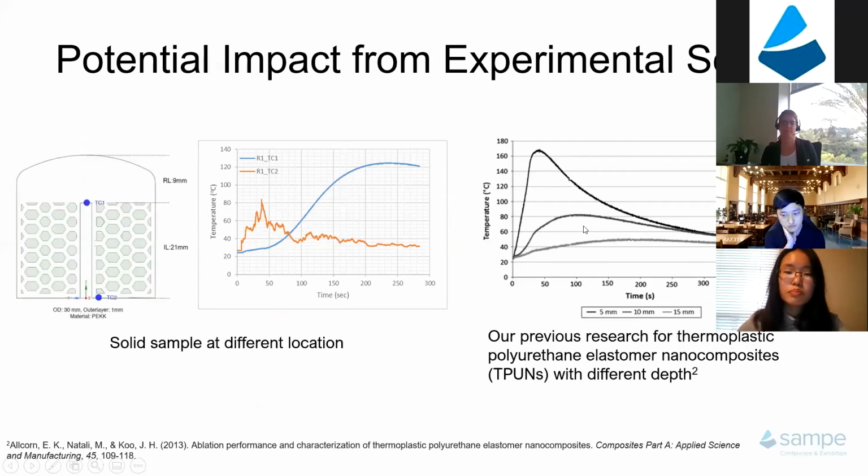I think first, because in this OBT test, we also modified our ablation test in order to prevent the side heating. On the left side, I show the solid pack result. For this diagram, we are only showing the locations for TC1 and TC2. The right side is another of our previous research with a different material, but the same idea for the ablation test with different depth.